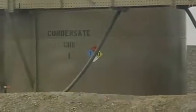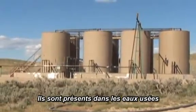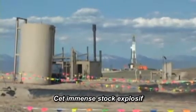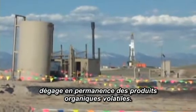The big tanks you see next to all the gas wells are condensate tanks. The condensate is stored in the tank until a trucker can come and haul it off. The condensate can be anywhere from produced water, which is unusable, to a low-grade jet fuel. It's just sitting there like a big explosive battery, steaming off volatile organics directly into the atmosphere 24 hours a day.